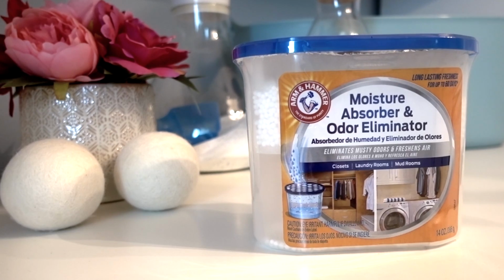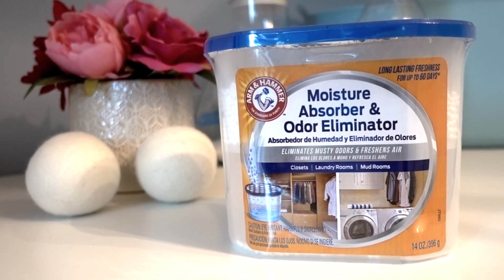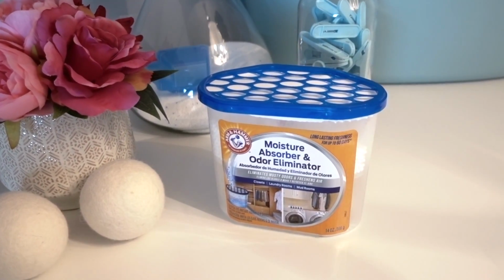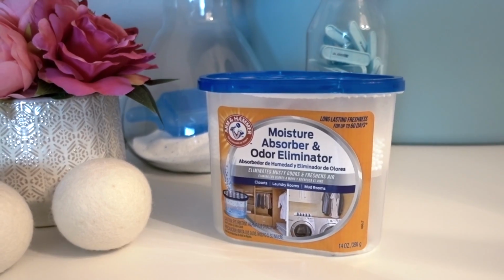The Arm & Hammer Moisture Absorber and Odor Eliminator has been a blessing to us to get rid of the musty smells that's in the air. Usually when we go away on vacation, or if we're going away for a while, the house gets closed up and there's that excess moisture that gets trapped in the air. This is perfect to use in enclosed spaces like closets and laundry rooms.